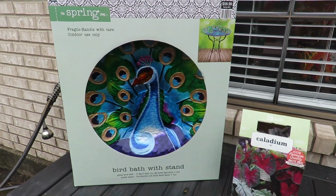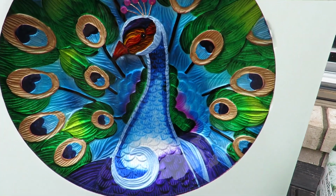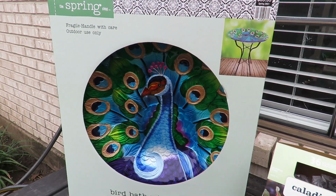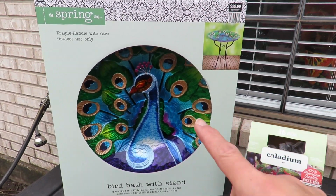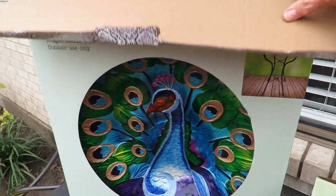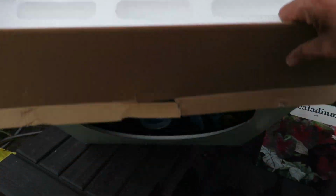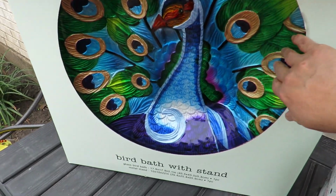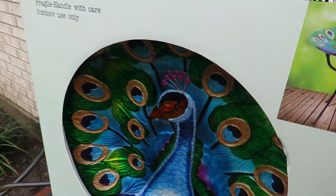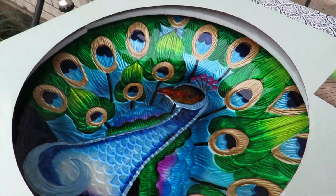Okay, so I went inside and I pulled this out. Look at this beautiful, what is it, a peacock? It is a bird bath. My mom gave me this for Christmas. My mom loves peacocks, so this would be something I would have thought she would have kept for herself. But it's got the little legs in there, and this beautiful glass bowl, and I want to put it out here, but I'm going to wait till, I don't know, mid-February, March to put it out here.